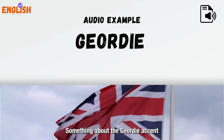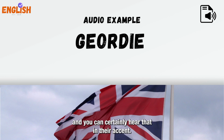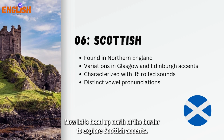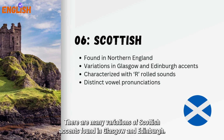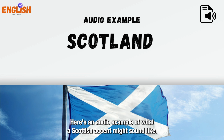Something about the Geordie accent that stands out is the pronunciation of U sounds. Geordies are known for their generally friendly nature, and you can certainly hear that in their accent. Now let's head up north of the border to explore Scottish accents. There are many variations of Scottish accents found in Glasgow and Edinburgh. It's characterized with aw-rolled sounds and very distinct vowel pronunciations. Here's an audio example of what a Scottish accent might sound like.